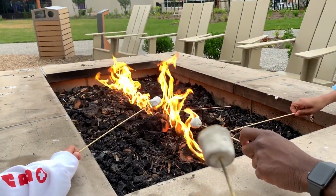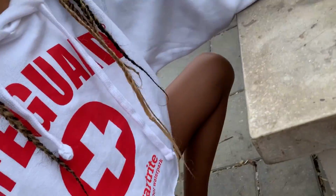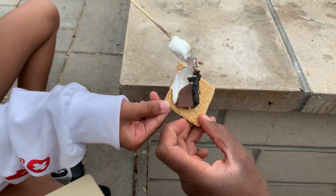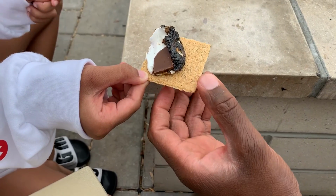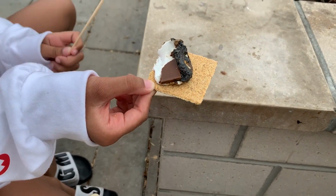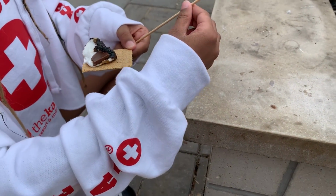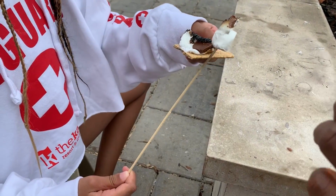One of the things that we really enjoyed was making s'mores. There is a really nice outdoor area at the Cartwright with these massive fire pits, and you can toast marshmallows over the fire and then make them into s'mores.